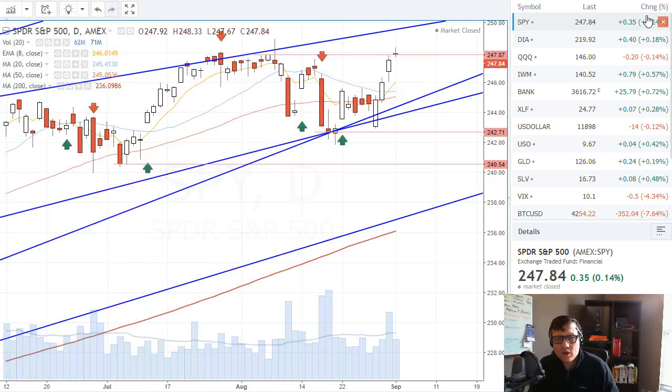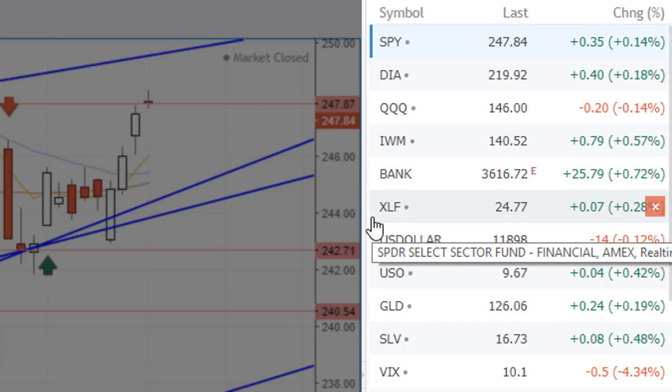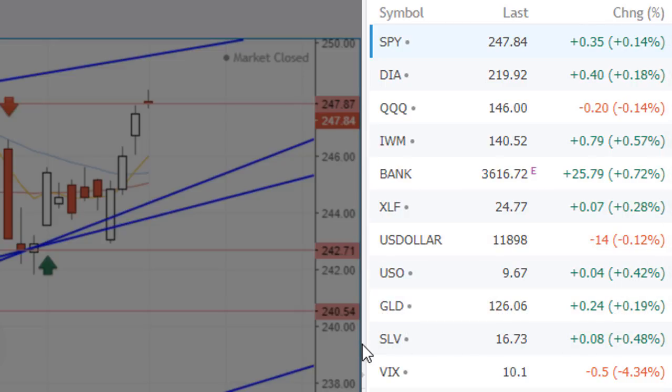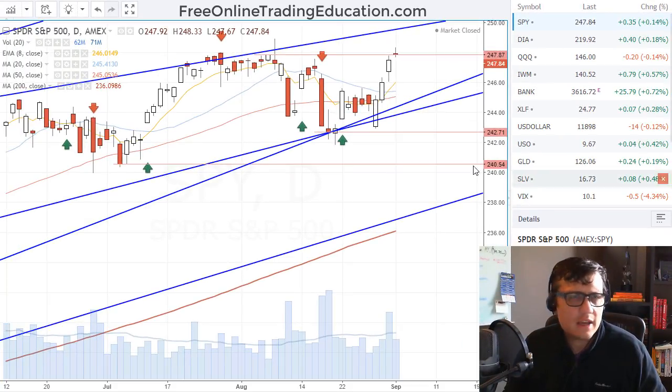And the markets go mostly bullish here with the NASDAQ, only one lagging. However, small caps up 0.6%, banks up 0.7%, financials higher, US dollar down, crude oil up 0.4%, gold higher, silver higher by 0.5%, and then we have VIX. We do have the fear decreasing by 4%.